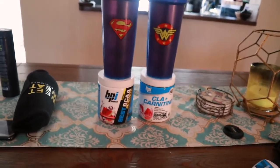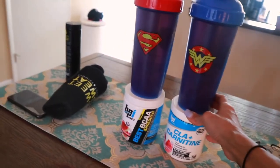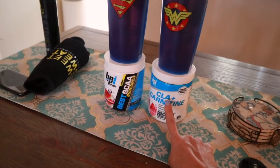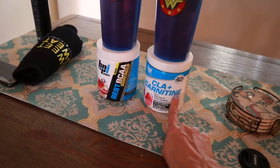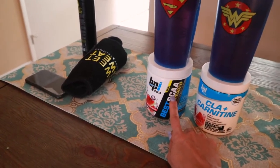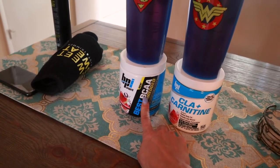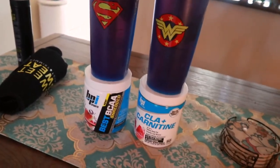All right, so I have a couple things going on here. I am taking 2 shakers to do cardio because my gallon does not fit on the Stairmaster. There's no place for it. So I have 1 shaker filled with CLA plus carnitine. This is a non-stimulant, non-caffeine based fat burner. It has CLA and L-carnitine, great for fat loss. And then I have BCAA shredded. This has L-carnitine in it. So I have 2 doses of L-carnitine and then BCAAs in here just to support my muscle and recovery. And that's what's in my shaker for cardio.